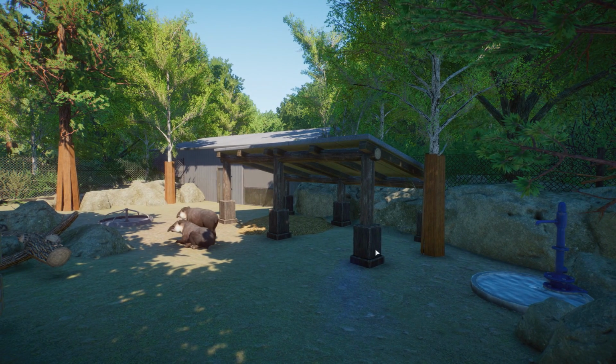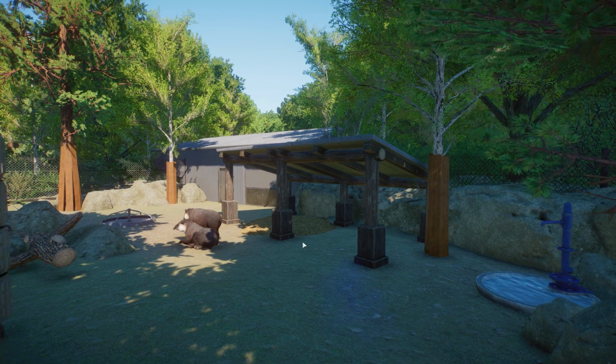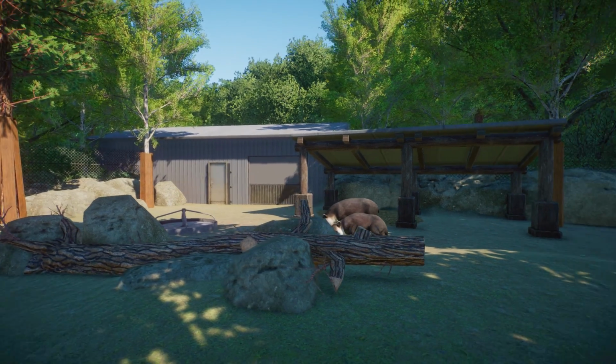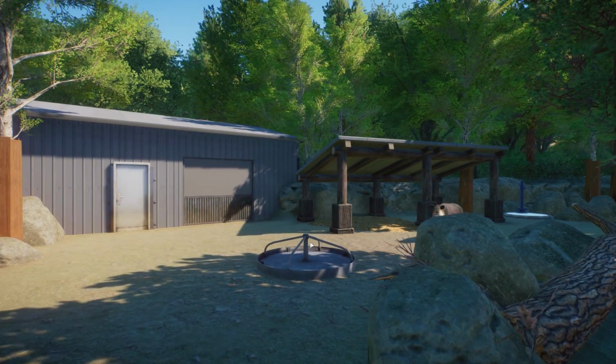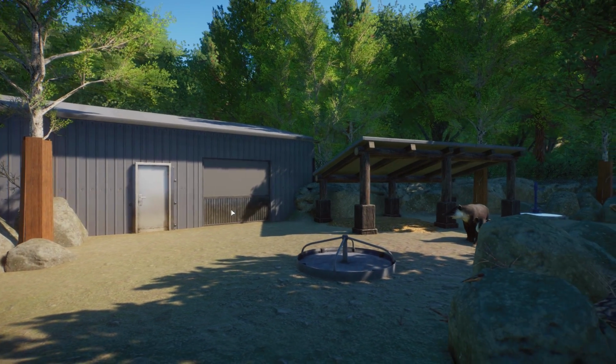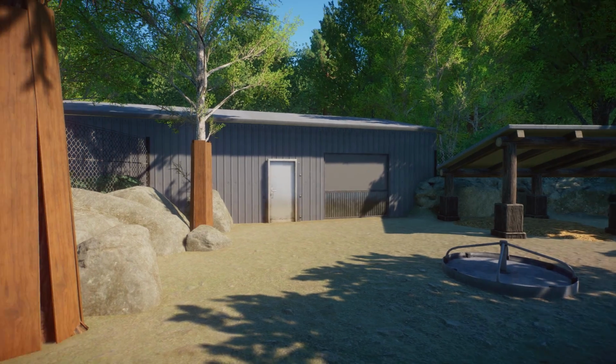I just wanted to point out I never visited Copenhagen Zoo. So if you guys recognize stuff, please let me know down in the comments. Because I can't tell you which part is highly inspired by this zoo, of course. But I can see there's a lot of realism going on over here.